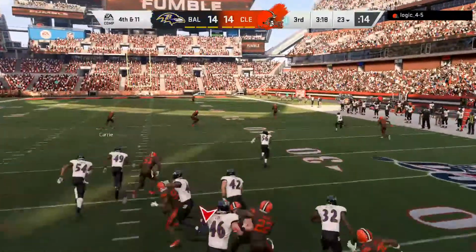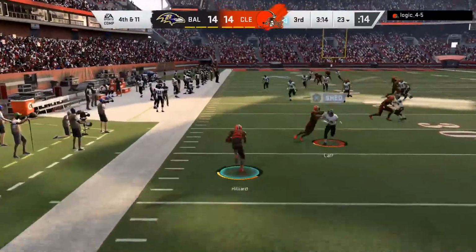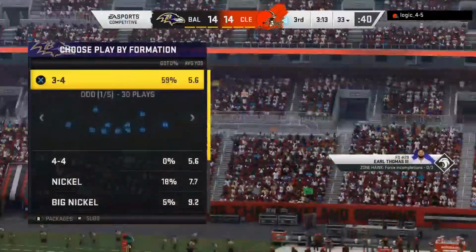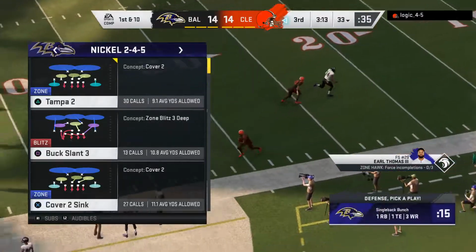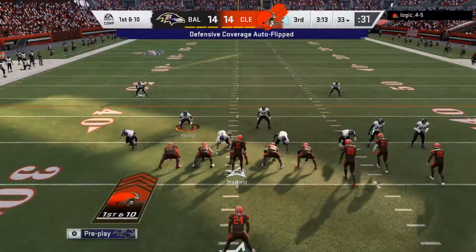On is the punter, Cook, who sends it away. This is taken at the 18, and he'll have this past the 30 prior to going out of bounds. Well, he wasn't too far from breaking that. Officially, give him 15, and the Browns will take over, 1st and 10. The Browns drive about to get started.